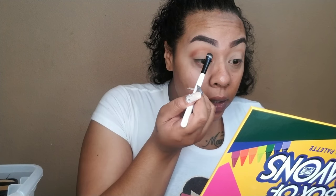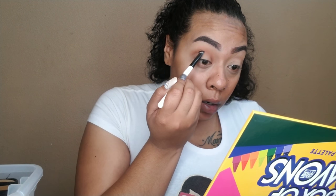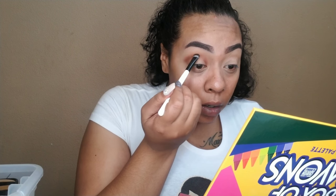And you guys, these shadows are pigmented, as you can see, very pigmented. And I'm just kind of setting this in my crease and kind of blending it out. But with this brush, you can't really blend like that. It's more so like a fine pointy brush. So what I'm gonna do is I'm gonna go back in with the Firma 2-in-1 brush, and I'm gonna use the same tan color, and I'm just gonna blend out the two.